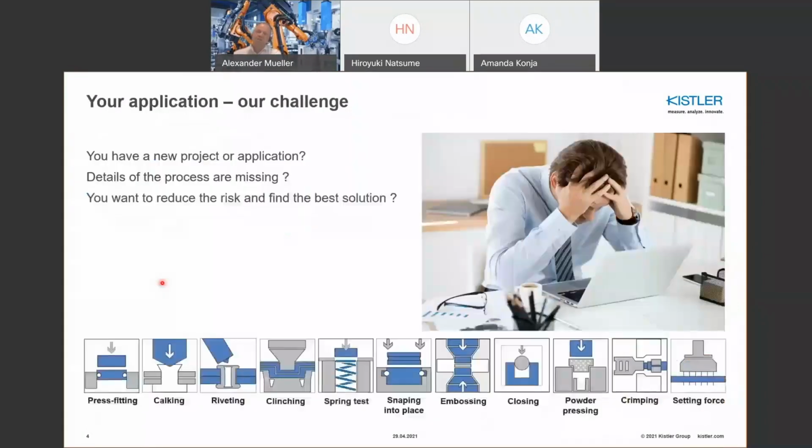And if you think now about your application, you have your challenges too. You have different applications, for example a press fit operation, some caulking, riveting, clinching, or perhaps you have to test some springs or other applications. At the beginning of a project, sometimes you don't know how to do that. What is the challenge? I can do a lot of calculations. I'm really sure how the process looks like. Is it, from a theory point of view, really the same from a practical point of view? And for sure, if you plan something, you want to reduce the risk and find the perfect solution.